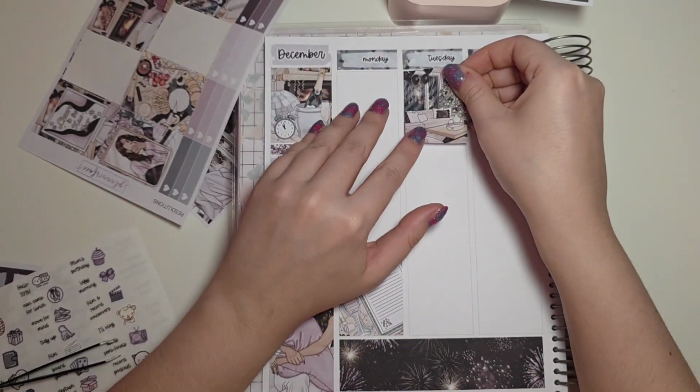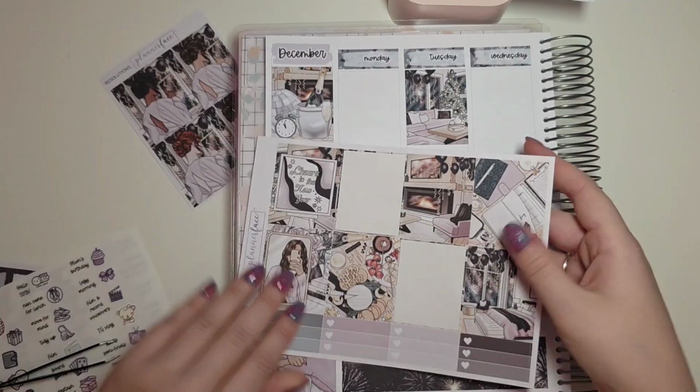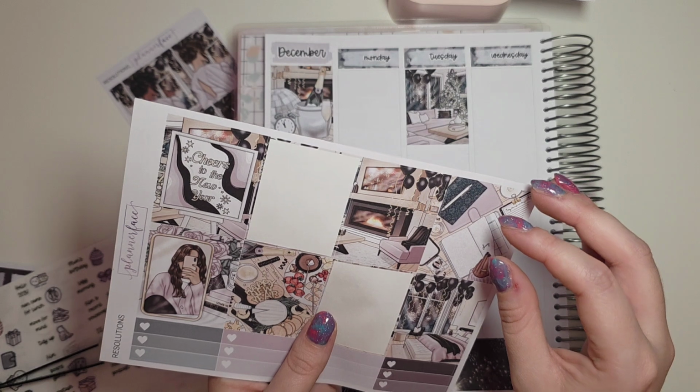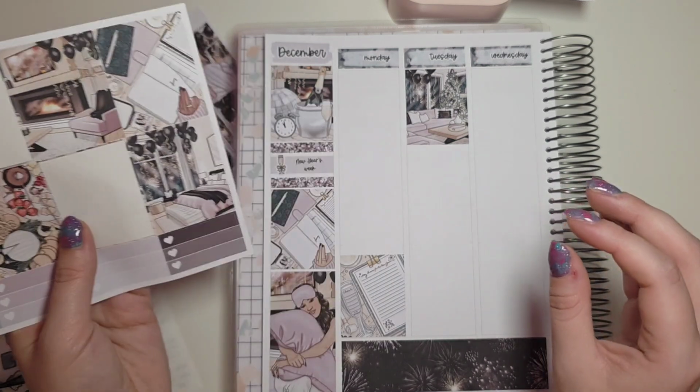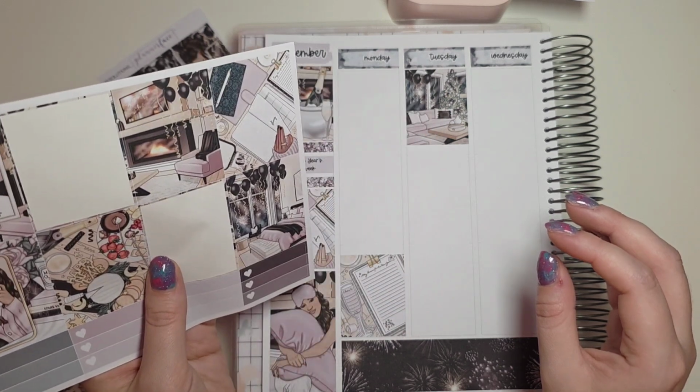I am going to put over the double box. I know that technically 2025 was Wednesday, but Tuesday was New Year's Eve. But I want to use the Cheers to the New Year box as well.